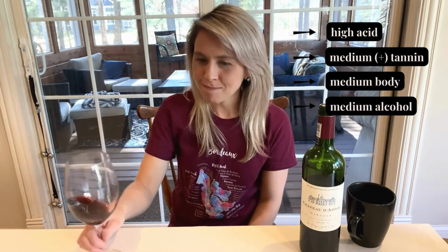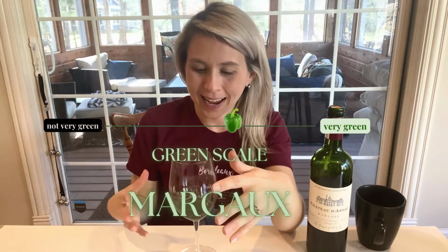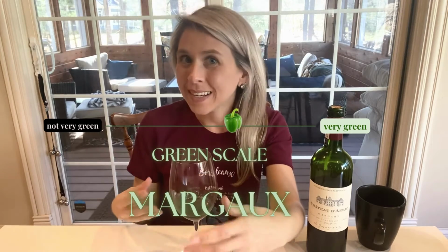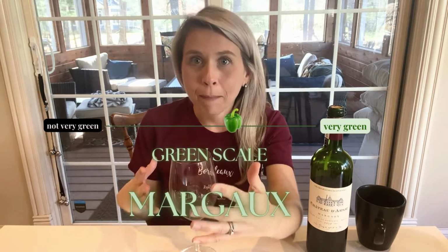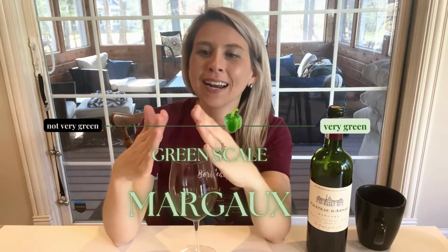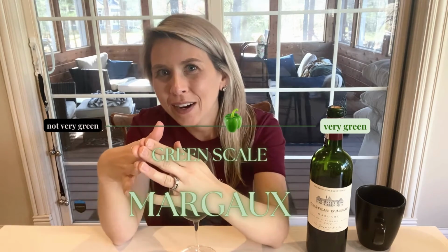I'd call this medium. So as far as green notes on this wine, I would say that they're there. They're not screaming at me. They're showing up a little bit more minty, like eucalyptus-like, and I'm getting more black peppercorn than I'm getting green pepper. So if I had to put this on a green scale, I'd probably put it somewhere in the middle, maybe leaning a little bit higher.